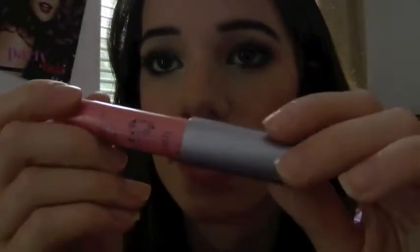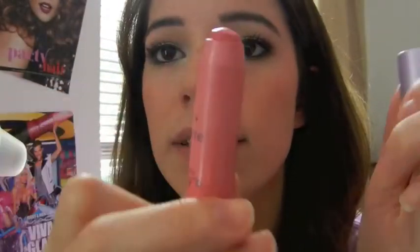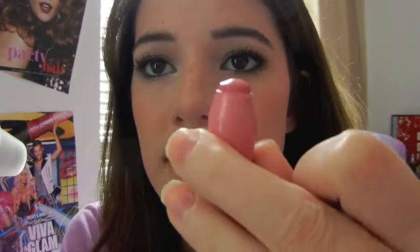I'm going to go in with my Tarte Lip Surgeon in the color Perky. And it just looks like this. It has like a minty smell to it, and I really love it. As you can see, I used a bit of it. But I'm just going to apply this to my lips, and they're already moisturized with chapstick.